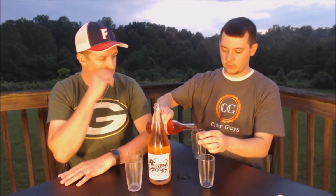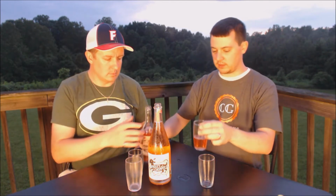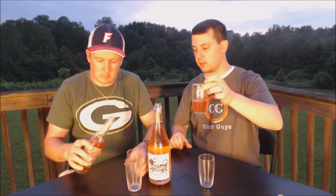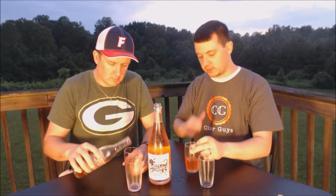Like we've shared before, Botanist and Barrel stuff, they don't really carbonate their stuff, so it's not going to be too bubbly. It should be pretty flat. Their stuff's also a little bit, how do we describe it? Delightfully funky. So it's going to be a little bit different, and especially a sea salt bourbon barrel. I'm not too familiar with that.